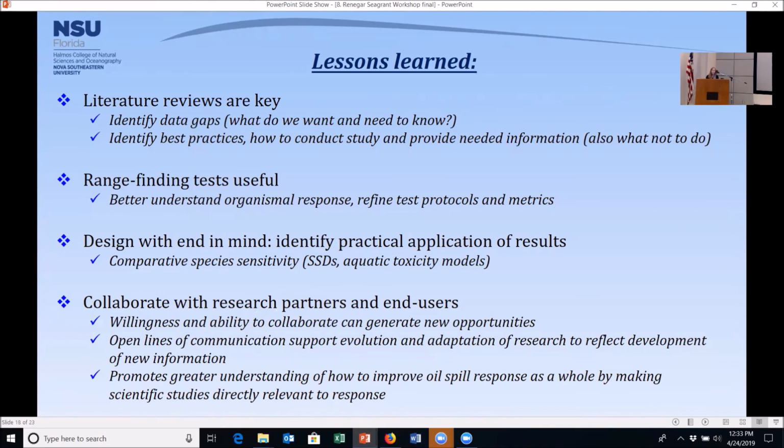If you're working with a new species, as we were with coral, doing range finding tests, so limited concentrations to really understand the range of response of your organisms, is very important. Also, design with the end in mind. A bit like statistics, right? You need to know what you're going to do in order to conduct the experiment properly. Identify upfront the practical application of your results.